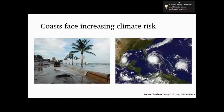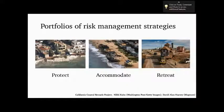So as a starting point, the broad motivation for all of this is that our coasts are facing greater and greater climate risks as the climate changes. So this takes a bunch of different forms. Of course, we have gradual sea level rise that leads to nuisance flooding like we see on the left. And we've also got extreme events, and that's perhaps not a necessary reminder given the hurricane season that we've experienced so far. But we've always had hurricanes, and we've always had things like erosion threatening our coastal developments, and so we have already risk management measures to deal with those hazards.